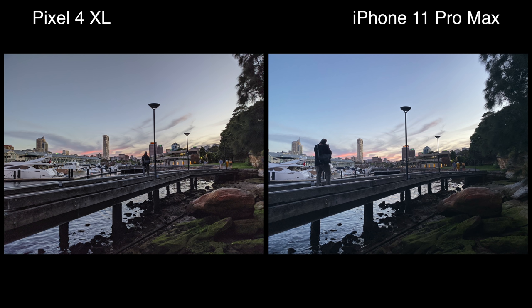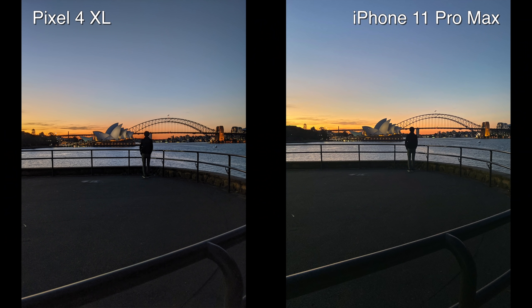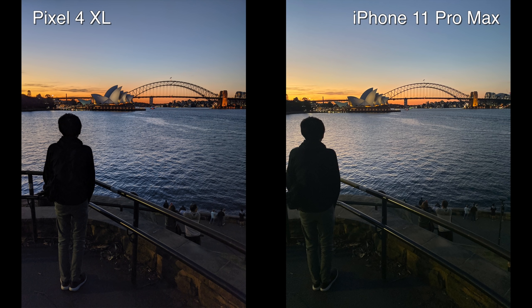You've probably also noticed there's a huge difference in the color temperature spat out. Apple leans towards the warmer side pretty aggressively, and the Pixel is very, very cool. Neither was truly representative to my eyeball experience, but Apple was closer.